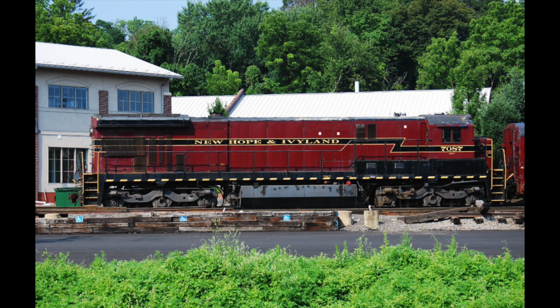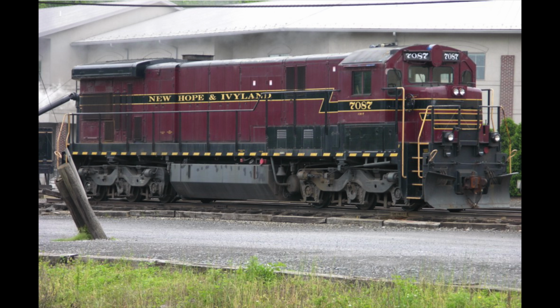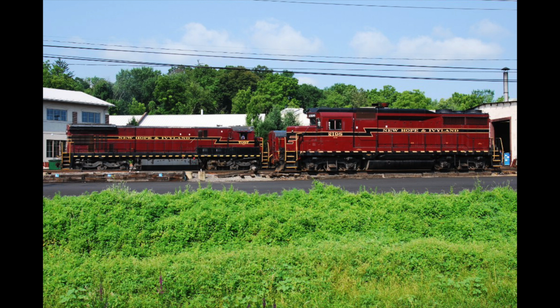On screen, I'm showing some images of the New Hope and Ivyland example of that C30-7. As far as I'm aware, at this time, it's not in active service and is in storage there at New Hope. If I'm wrong about that, let me know in the comments. I haven't been to New Hope in over 5 years since I lived in Pennsylvania.